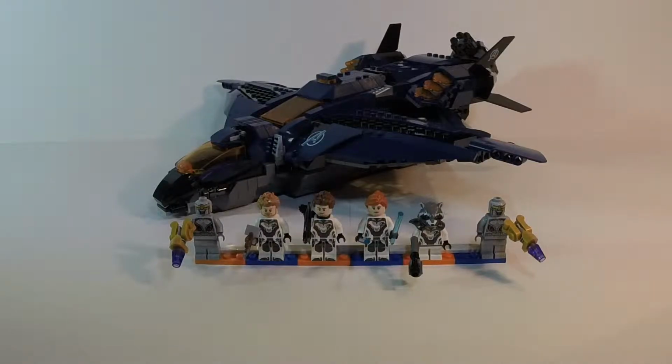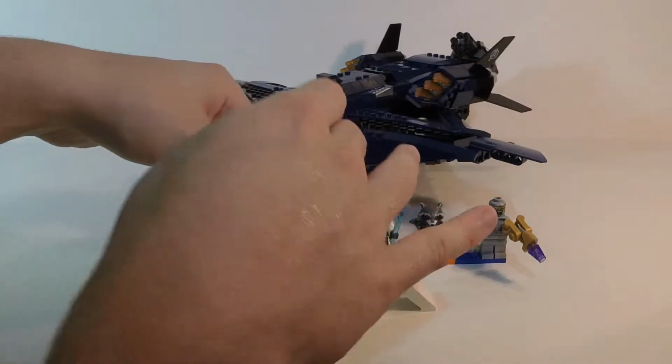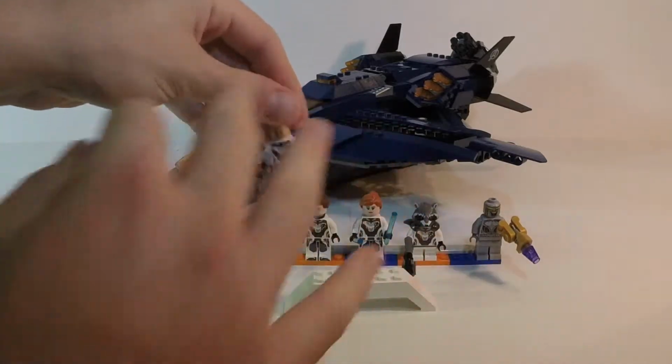The next category is the minifigures of the set. The Ultimate Quinjet comes with 6 minifigures: Quantum Realm Suit Thor, Black Widow, Rocket Raccoon, Hawkeye, and 2 Chitauri soldiers. So the first minifigure we're going to be looking at is Thor. So let's take him off of here, put him on here.